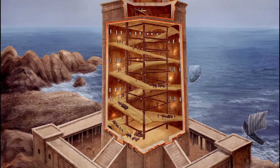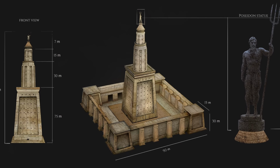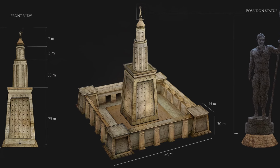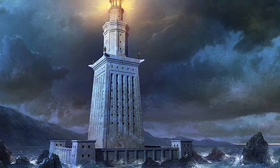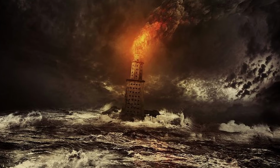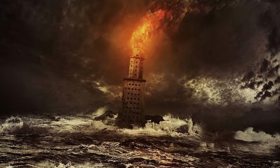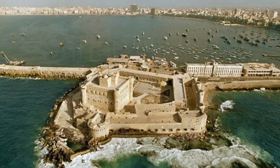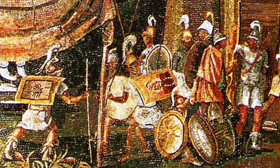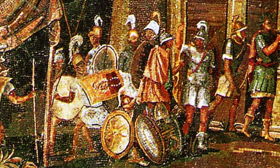The tower also included a spiral staircase that led to the top, where there was a giant statue of the sea god Poseidon. The Lighthouse of Alexandria was a remarkable feat of engineering and architecture, and it became a symbol of the power and wealth of the ancient city of Alexandria. However, the lighthouse was damaged by earthquakes over the centuries, and it eventually fell into ruin. Today, little remains of the Lighthouse of Alexandria, but its legacy lives on as a symbol of the incredible achievements of the ancient world.